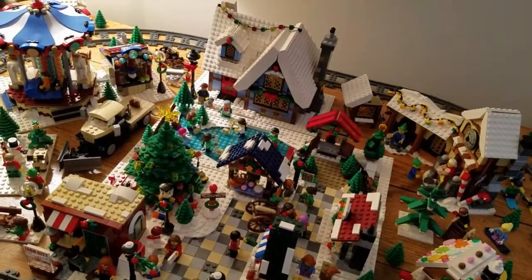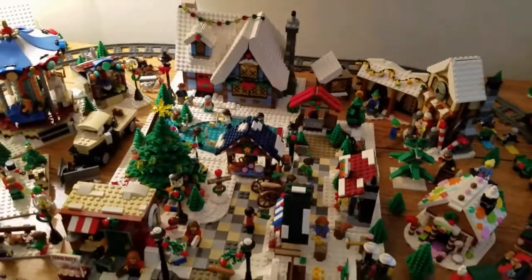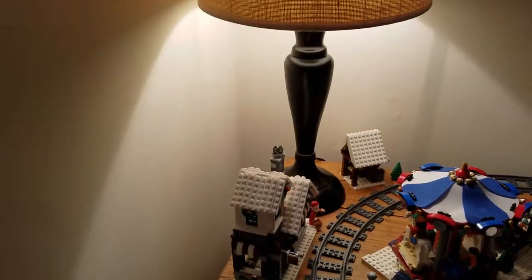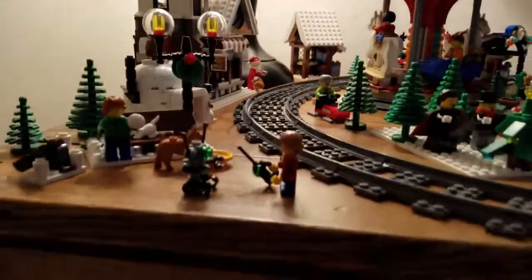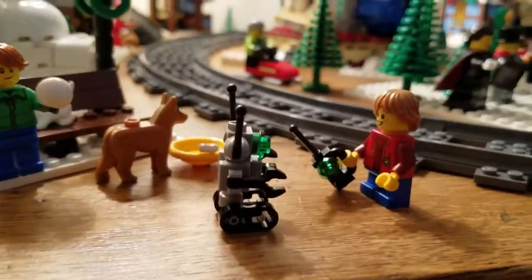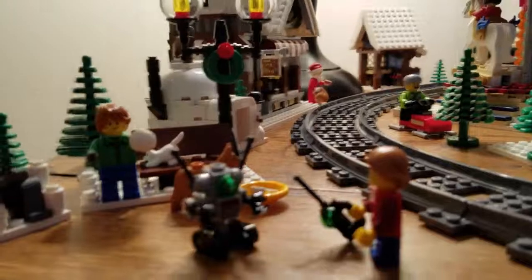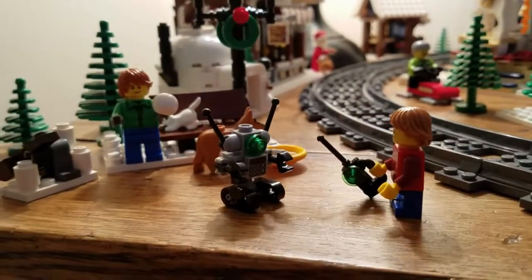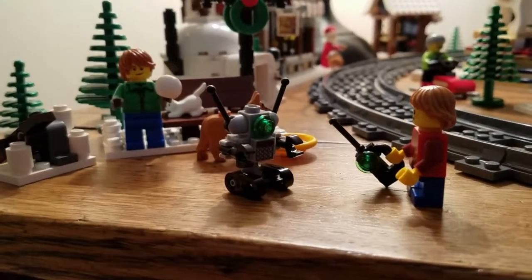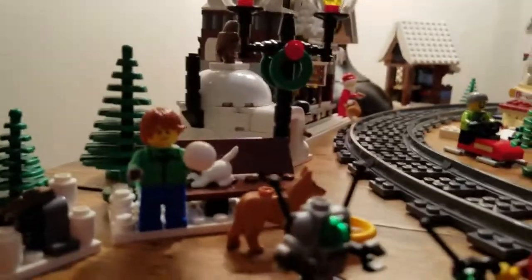So let me turn off the train just to make that a little bit quieter, and then I'll give you a quick tour of the rest of the village. So let's start on the far left here, as I'm looking at it. And down, sort of in the front, we have a child playing with his robot toy. That's one of those micro toy builds from one of the many Christmas sets, which I happen to like quite a bit. It's more, I don't know, evocative than many of the other custom builds.